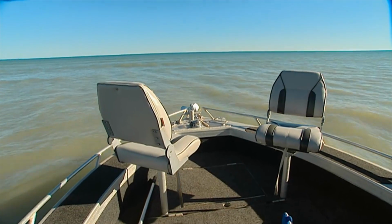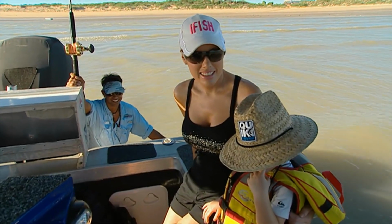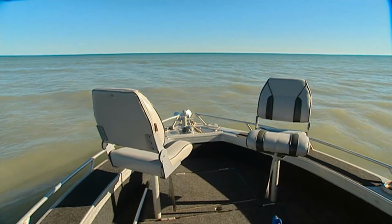Here comes a nice one. Here comes a nice one now, mate. It's about to hit us. We're floating. Up it goes.